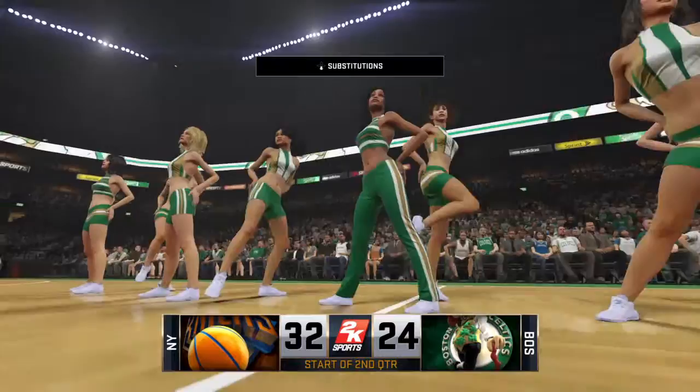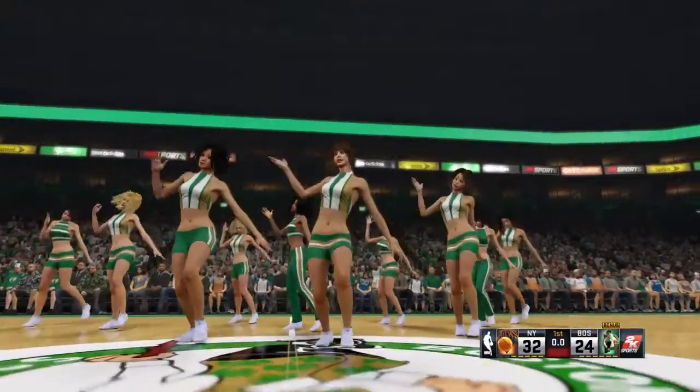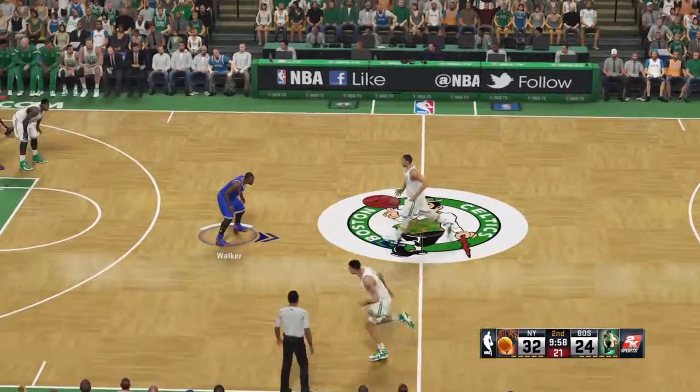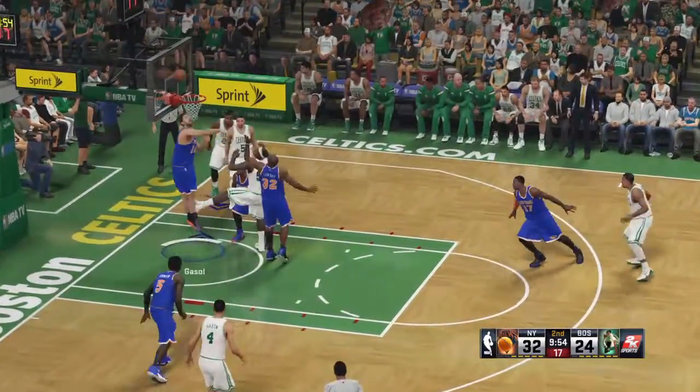And now the second quarter just getting set to start. And what stands out to you from New York in this one? Yeah, a good start for this club. I like the way they played together, really moved the ball and did a nice job offensively. Yeah, excellent ball movement, and it's paid off on the scoreboard, too.